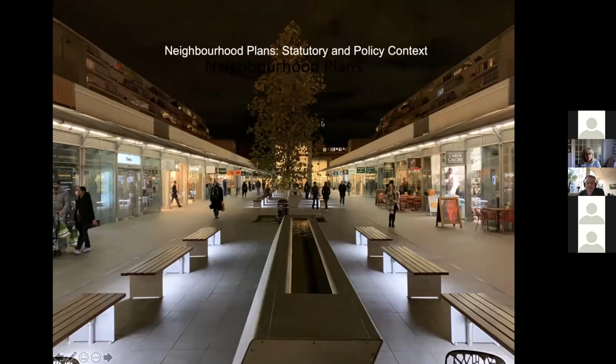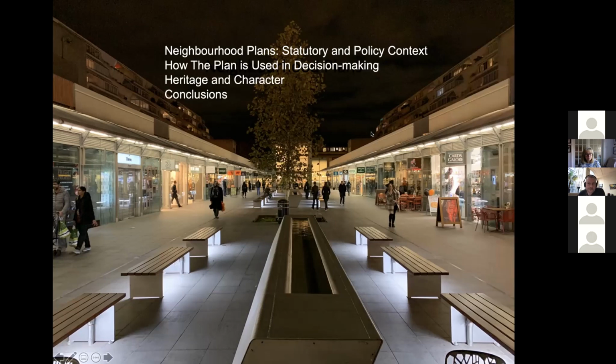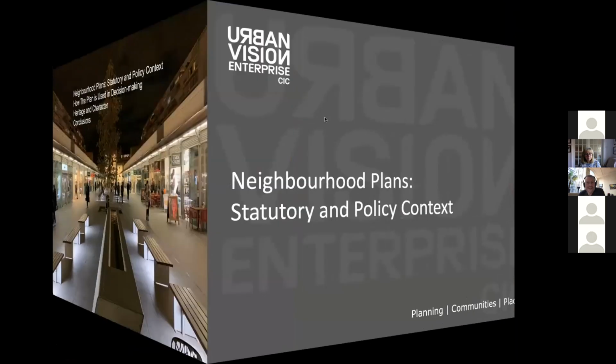So really, I'm just going to kick off about talking about the status of the plan, how it's actually used in decision making. As I mentioned, talking a little bit about heritage and character, and then conclusions. And you can tell I've moved things around on this list. That's why they're coming up in the wrong order there.